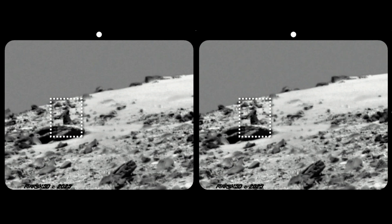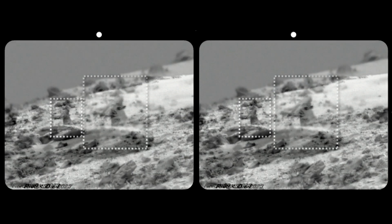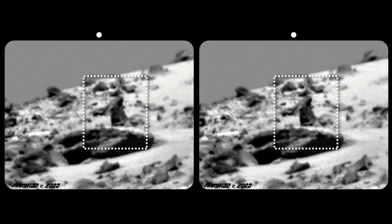This feature within the box has some interesting points to it. Now, we understand that the ChemCam is low resolution, but let's go ahead and zoom in on this and see what we can see. As we get a bit closer, we can see there's an angularity to the lower portion of it that's compelling, and it seems as if there's a cylinder of some kind sitting on top. Now, we're going to zoom in even closer, and again, this one is well past the pixel breakup point, but it'll be useful to point out a couple of features.